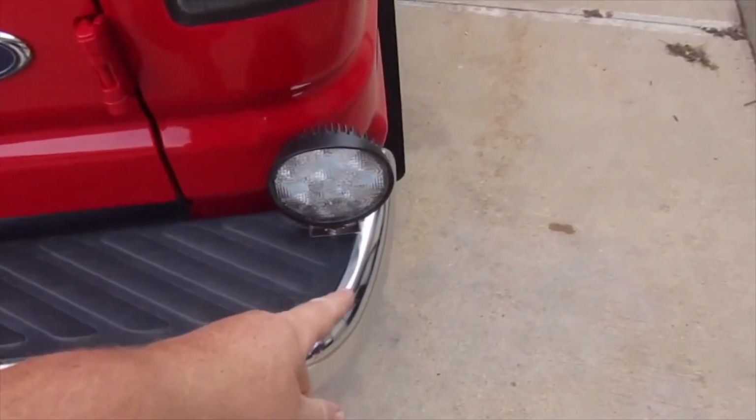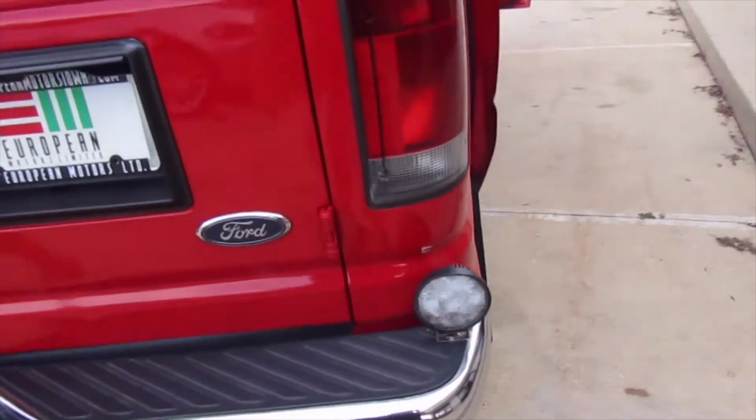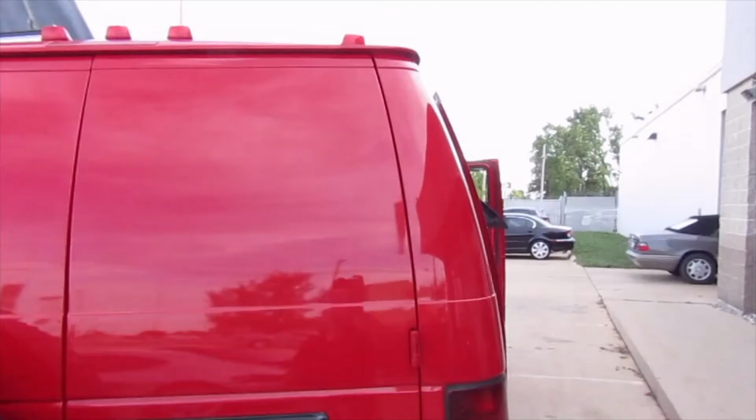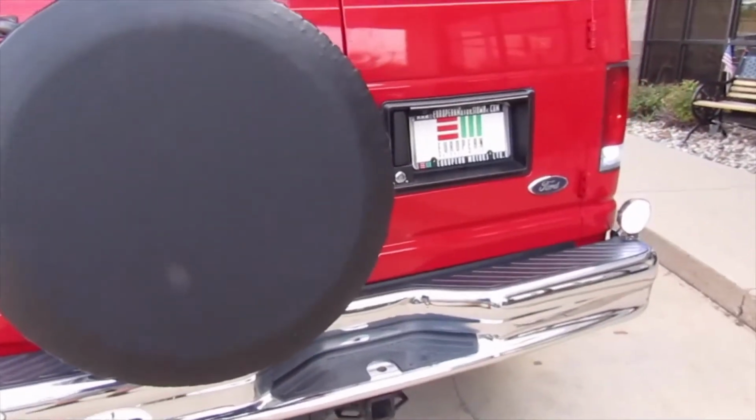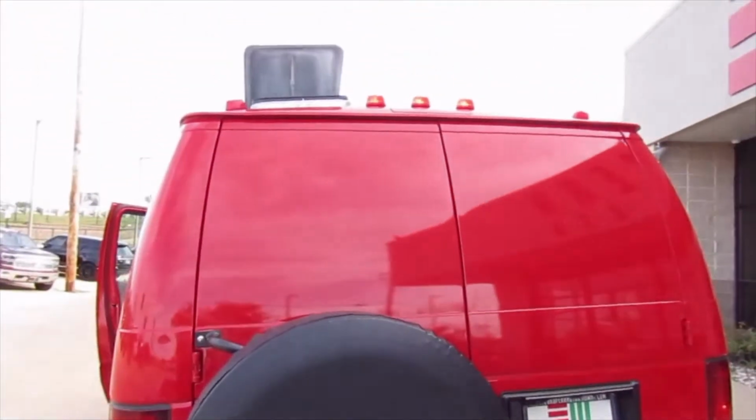Got an LED light to light up the campground. You don't have to have anything on for that. We've got turn signals up top. There's the vent fan. Oh, she's got the LED light on. There's the running lights.